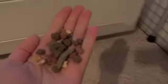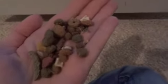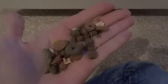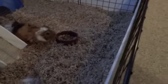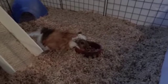So this is what the food looks like. So it's just a mixture of stuff. I'm not crazy about it because it does have little pieces of corn, and I think it has some seeds in it. So I don't think I'll permanently use this or anything like that, just until my other food order comes in. It's nice because it's a good mixture, but it's really just a bit fatty.